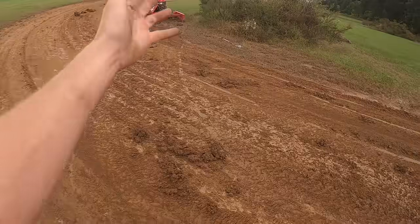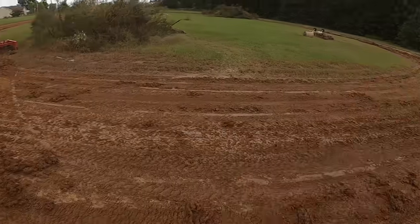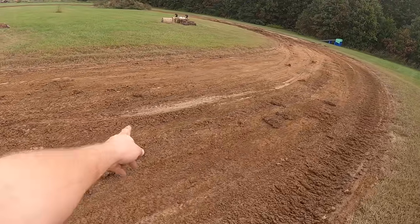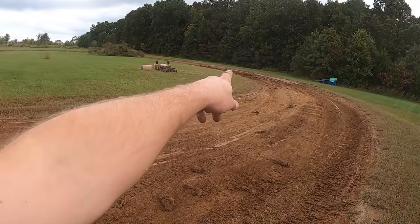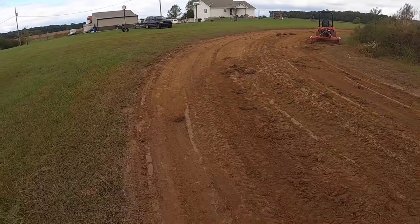I mean, I don't know. You tell me. It's a box and it's got a blade. And then there's another one that's just one blade. Whatever. And he's going to come through, and that'll pull a lot of dirt into these lower spots. And he's still working on that wet spot over there. But she's turning around real nice.